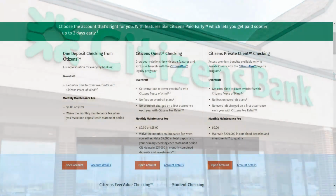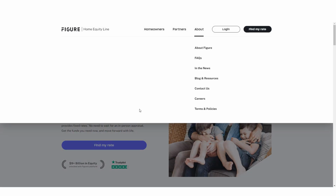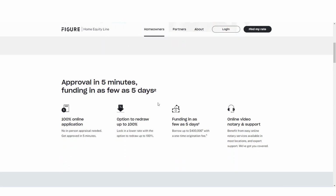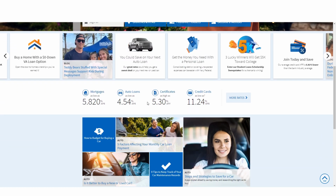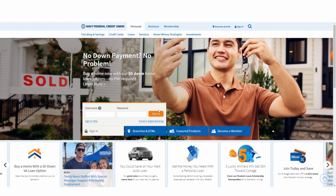For those who prioritize fast access to their HELOC funds, Figure is another lender worth considering, as they offer funding within 5 days. On the other hand, if you have not built much equity in your home yet, Navy Federal Credit Union allows homeowners to have a combined loan-to-value ratio up to 95%. However, keep in mind that Navy Federal members must meet specific eligibility requirements.